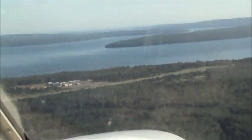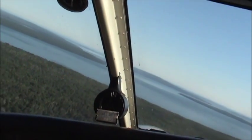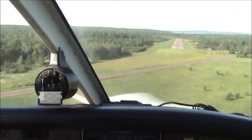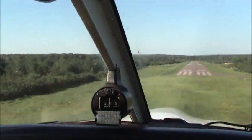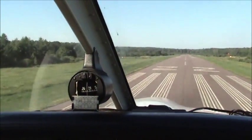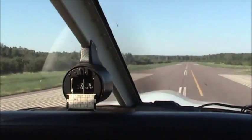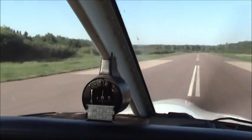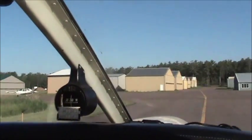Archer 36400 entering the pattern now on a left downwind for runway 22, La Pointe traffic. Short field landing. And La Pointe, Madeline Island traffic, Archer 36400, we're clear of all runways, Madeline Island.